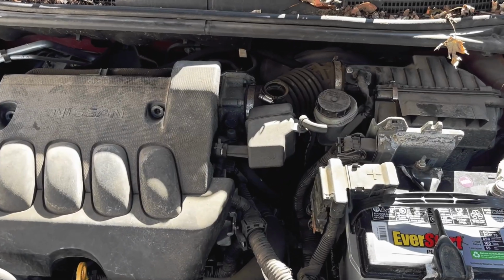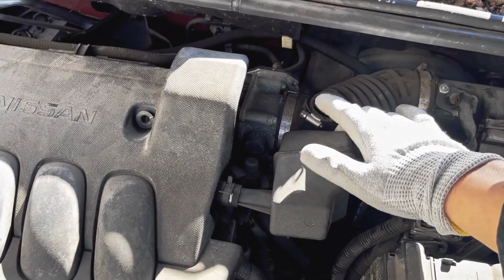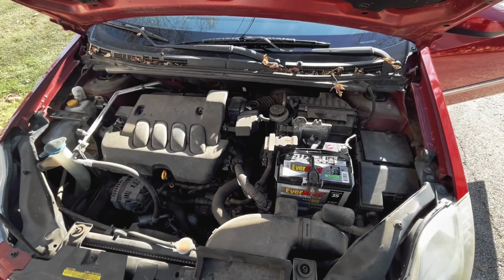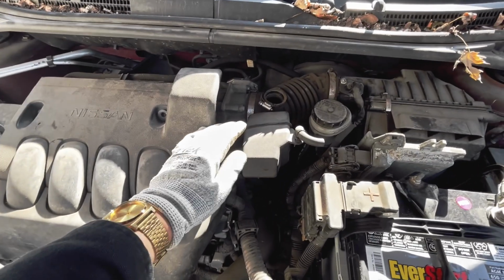I'm going to pop the hood and do a quick visual inspection. Right out of the gate, I notice a hole in the air intake hose. It looks like something was there before. This could cause a big vacuum leak, which might be the issue we're dealing with. I'm gonna have someone start the car while I cover the hole with my hand to see if the engine sounds better.